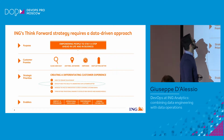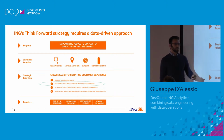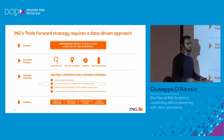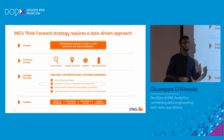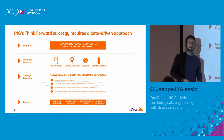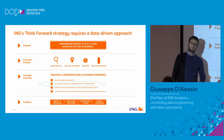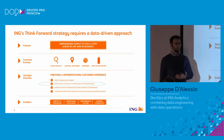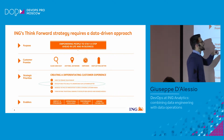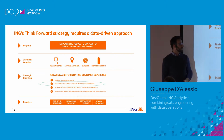Four years ago, we started a new strategy. The main point of the strategy was to empower people to stay a step ahead in life and business. We want to help customers enjoy their life and achieve the best out of their business in all sorts of ways. How can we do it? By knowing our customers better. The highlighted point is developing analytical skills that can help us understand our customers better.